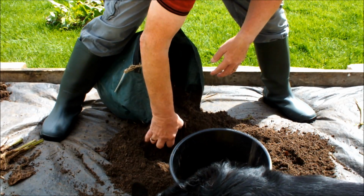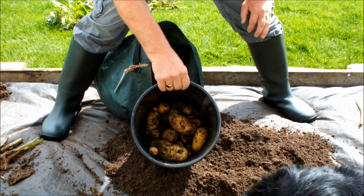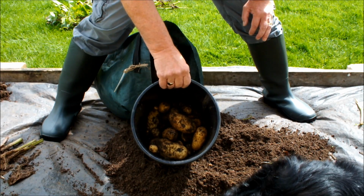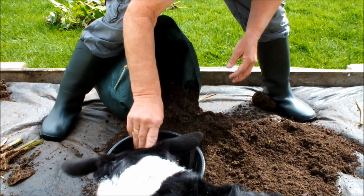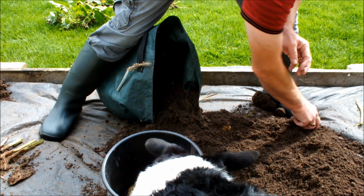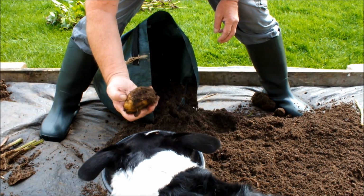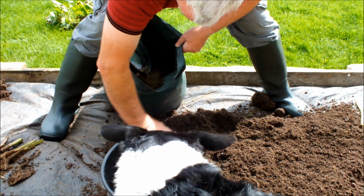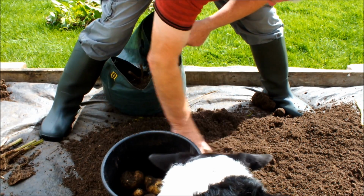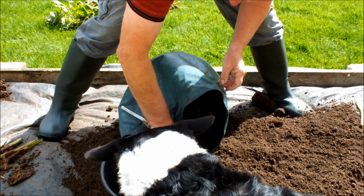Right, I know you're not seeing much here at the minute, look. Oh, Molly's got one. I never saw her take that, but I can hear her eating it. Keep out of there, Molly, and I'll sort you out in a minute. Good girl. Oh, well, I've got to tell you, we're getting a few. And I've also got to tell you, you've guessed it, there's a few with splits in. Even before we've washed them, I can feel the split.